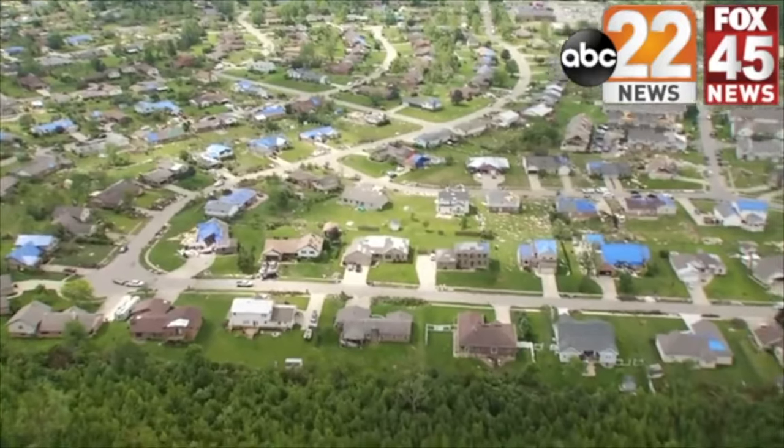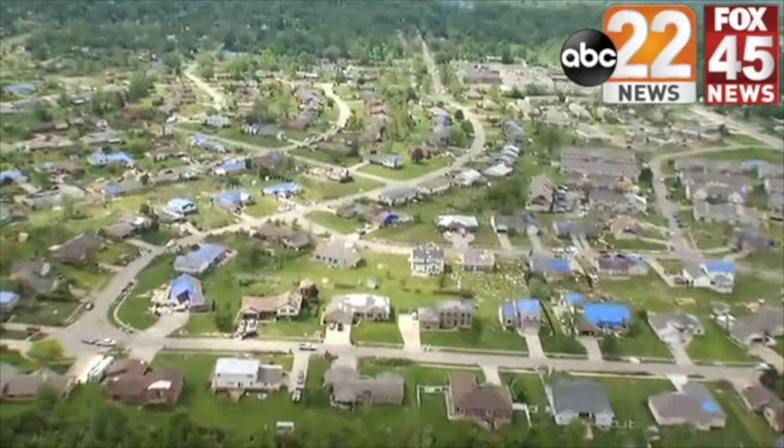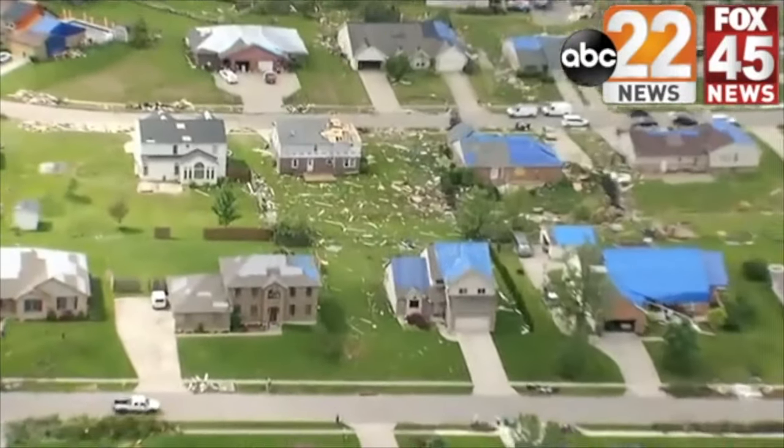That is an image. Look to the very top of your screen. You can still see blue tarps. Wow. I mean, we're talking at least a quarter mile worth of damage here.